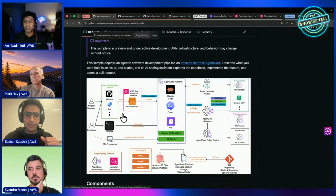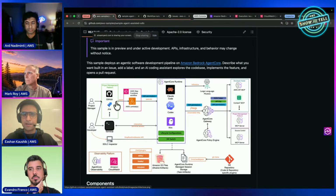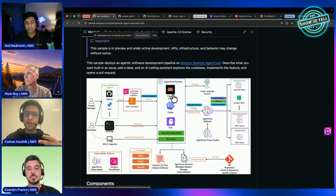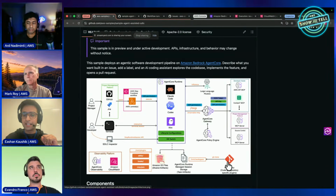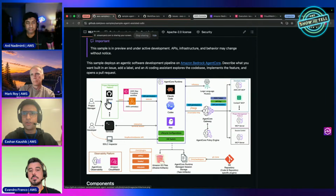So that's the main idea here. Let's see how that looks. Whenever I put a label on my GitHub, I'm going to execute, using GitHub Actions, the step function. This step function essentially has two Lambda functions. One is to set up the workspace, and second is to execute the AgentCore Runtime. The setup workspace actually does quite a few things. The first thing it does is git clone your GitHub repository. It has access to that GitHub repository because either Jira is connected through it or your GitHub project is connected through it.